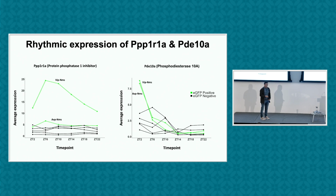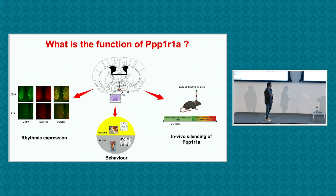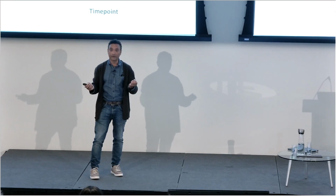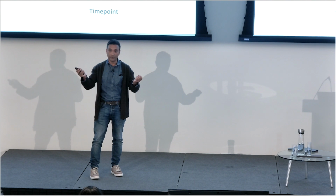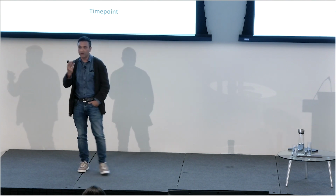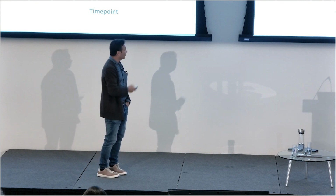This is interesting because recall the physiological firing data, where ZT2 and ZT6 had very different firing characteristics between the EGFP cells and non-EGFP cells. So she wondered whether these may play a role in this difference in physiological dynamics.